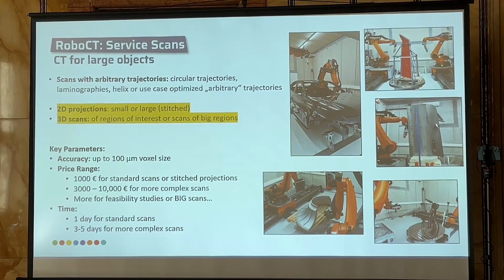Price, obviously, depends on whether it is an easy use case or a complex, big thing. And yeah, we would like to find more people who want to do scans.